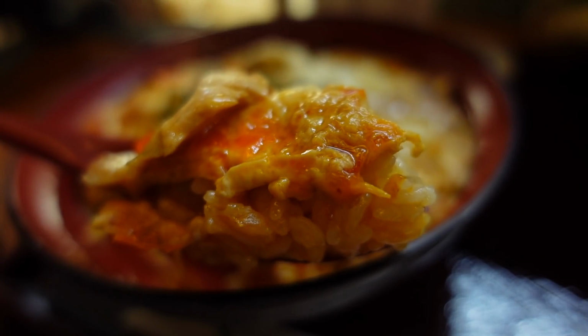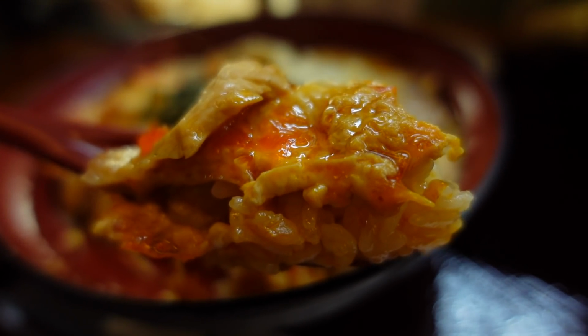It's amazing at how innovative they are when it comes to delivering flavor.